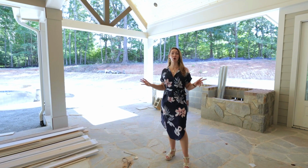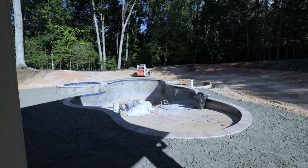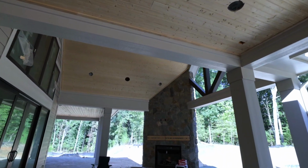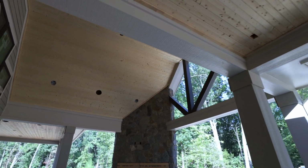Holy moly, this yard is absolutely gorgeous. But one of my favorite parts about it isn't just the pool. It's the fact that the whole rear portion of the house is a covered patio. That's right, fully covered. We've got wood, board and batten all the way throughout, and I'm gonna show you all of it.